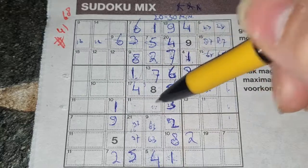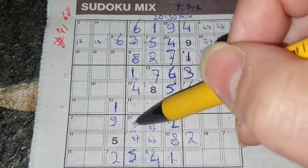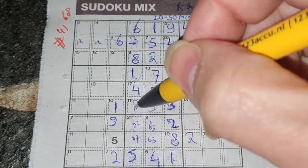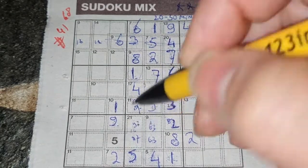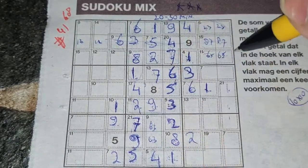Two numbers left in this big square, four numbers. So 1, 2 is missing. 2 plus 9 is equal to 11. We have a 9 in one of those two boxes in this column. So no 9 there. 9 should be here, and a 2 goes there. Alright, now we have a 9 here, so this box can't be 9 anymore. That box should be a 9 and this box should be a 7.